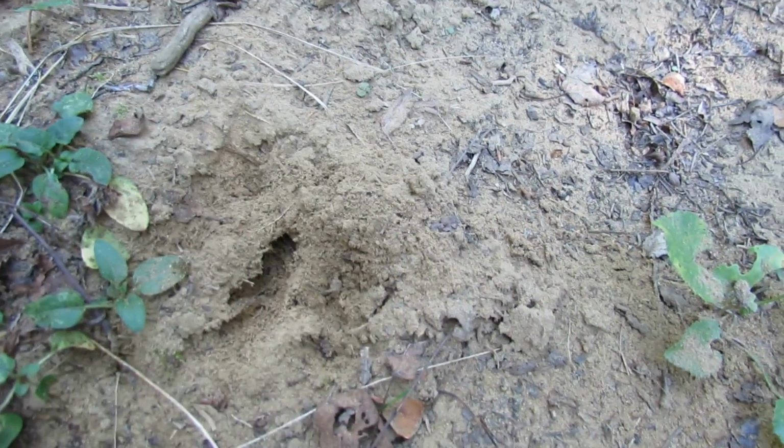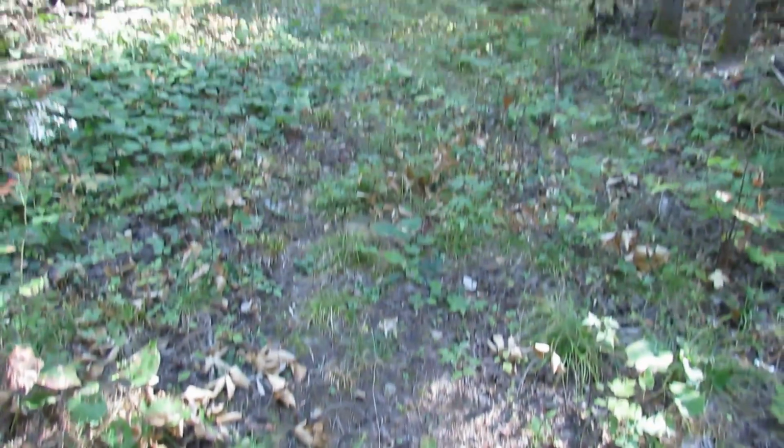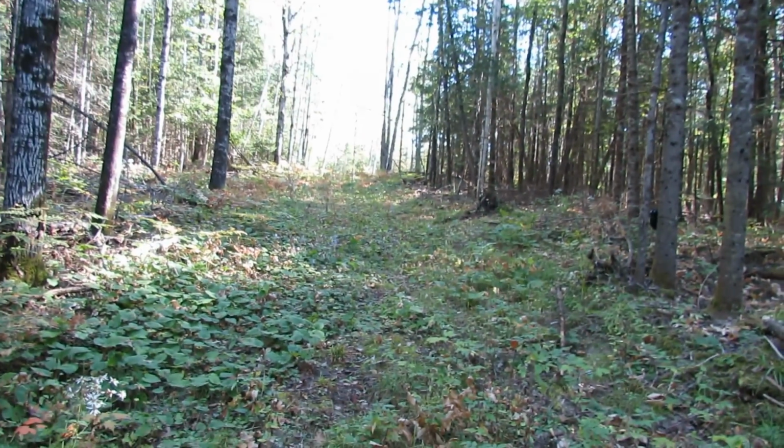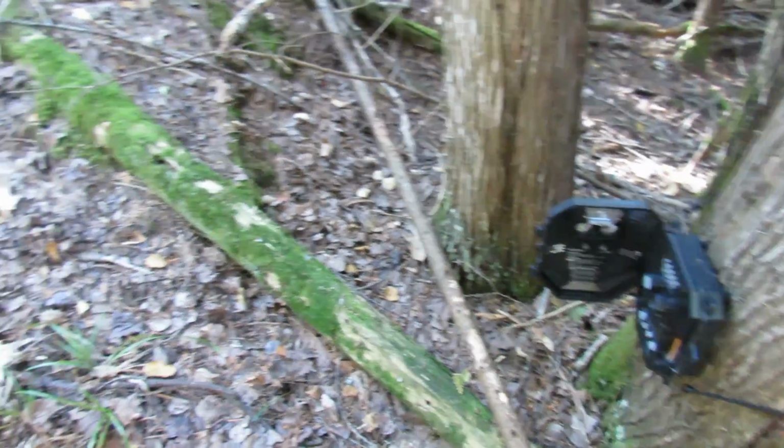Here we have some deer sign in the sand here on the trail. You can see right there. Like I said, it's a very active area. There's my trail camera right there. I was actually hoping to get some elk this year again on the trail cams, but it seems to be hit or miss when I get them here at the property. So let's keep checking the trail cams. This site's always really productive.